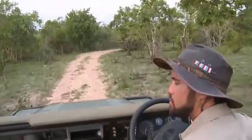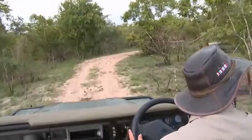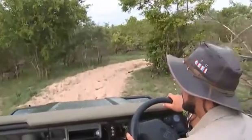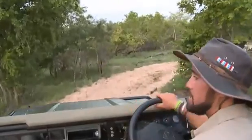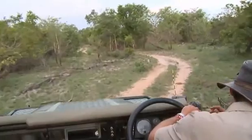There is a chance we could see one tonight with the floodlights and the flashlights. Certainly it is easier to spot them at night than it is during the daytime. So I will keep my eyes peeled for you, Brenda, and hopefully we'll manage to see one.